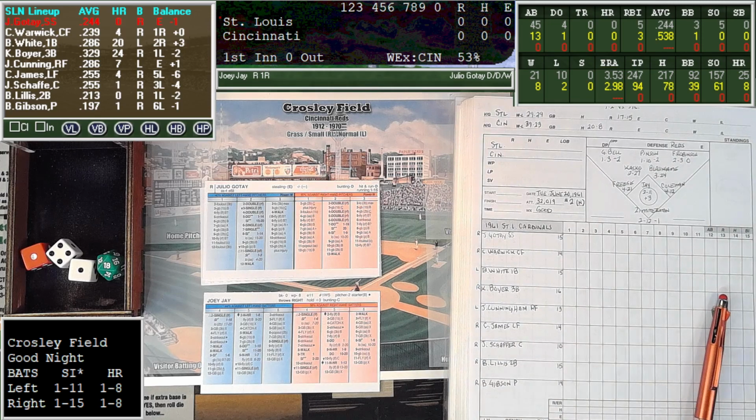Our pitching combatants will be Joey J., who has an 8-2 record with a 2.98 ERA. He will be opposed by Bob Gibson, who is 5-3 with a 2.92 ERA. So should be a good pitching matchup. This was, again, 1961, so people like Gibson and Koufax were good, but they weren't quite as good as they were into the mid and late 60s. But still, should be a good pitching matchup.